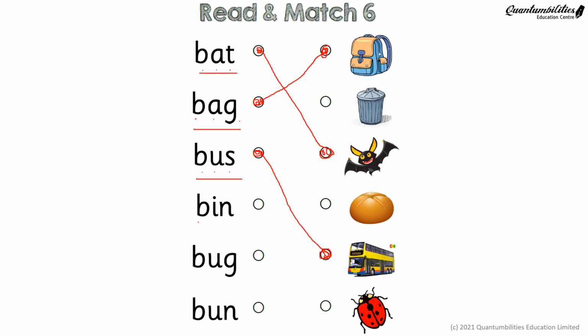B, i, n, bin. Rubbish bin. Right here. B, u, g, bug. Hello, ladybug. B, u, n, bun. Let's take a bite.